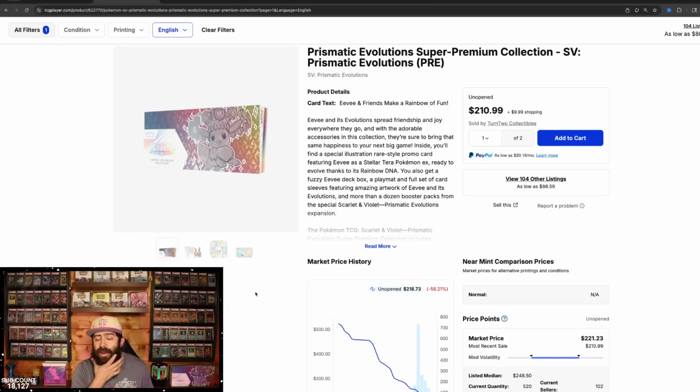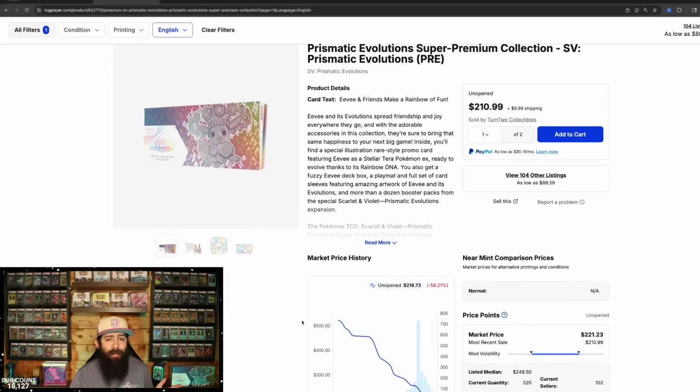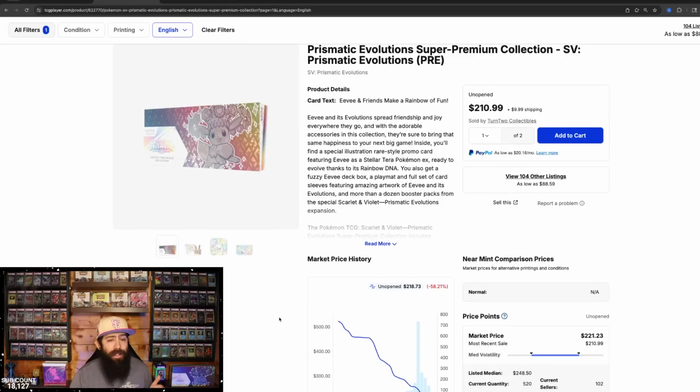Now, obviously, if I can get these at or near MSRP, I'll pick up as many as I can because I think that's a no-brainer long term. This is going to perform extremely well. So this is more of like a long-term investment pickup. But I want to pick up whatever the market price is when I feel like it's a good time. I want to pick up at least 1 or 2 per month if possible.